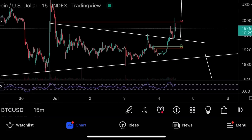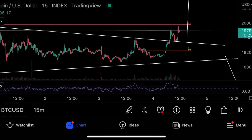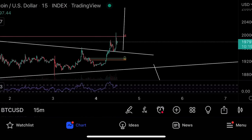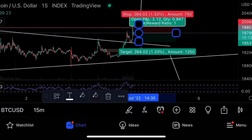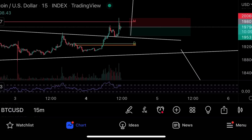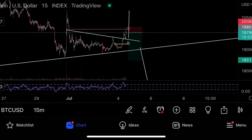We also have this big cup and handle playing out now. We've got a cup and handle forming here, which should send us up. So if you're buying spot, you could be buying spot here. I would actually be shorting Bitcoin from around above the monthly. So I'd short it from here and target a breakdown. Could have a big breakdown.